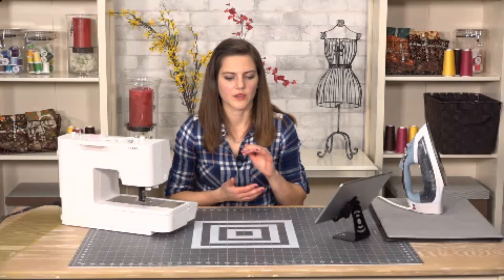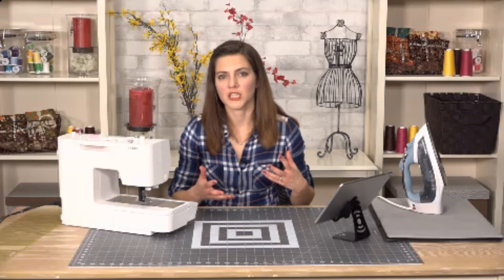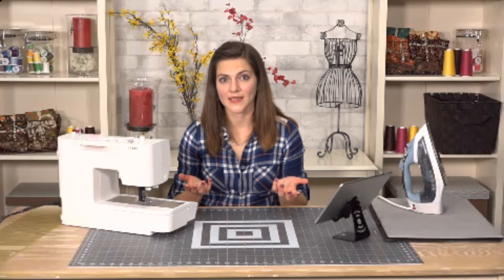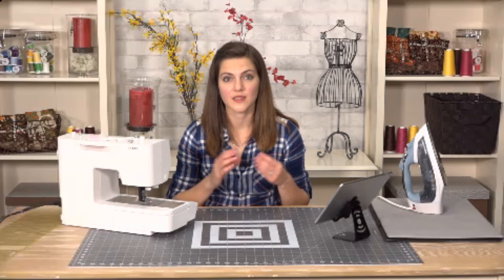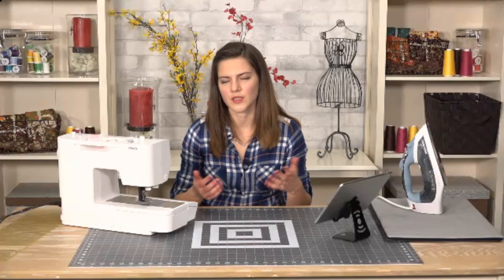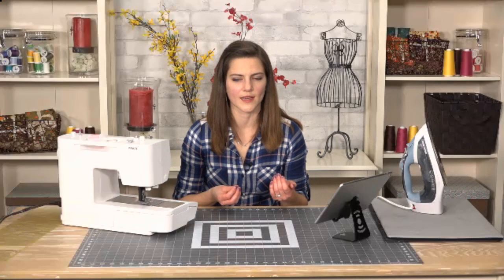So if that base fabric is super lightweight and kind of sheer, you want to use a thread that is lighter weight. You'll want to use a smaller size needle, and maybe even a microtex needle, although a universal needle will probably be fine. Size 60/8 is a nice small size needle.